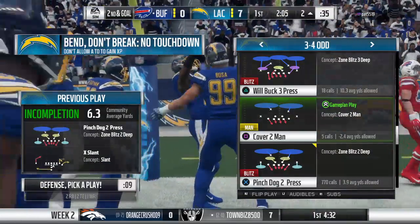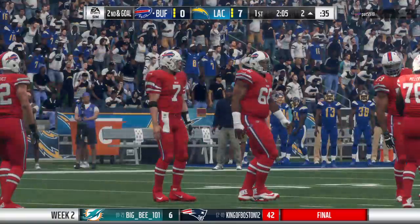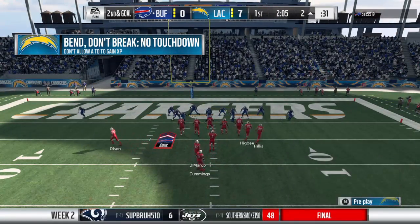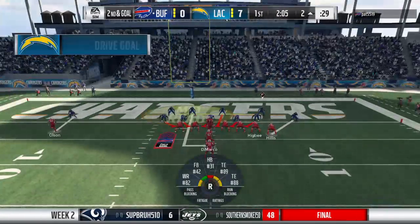Surprised that wasn't a run? I am, and I'm old school. I want to run the ball on first down in this situation because second down, that gives me that option of running play action and maybe throwing it.